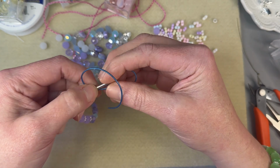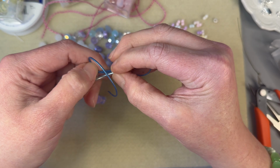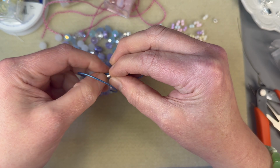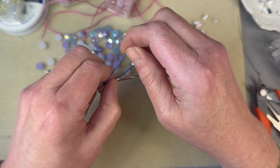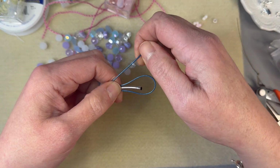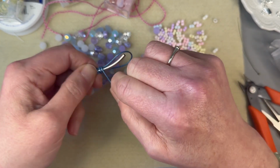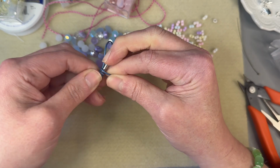All right, so I'm taking my little noodle bead and I'm laying it over top of my 2 strands. So I made my loop like this, and I'm laying my barrel or my noodle right over top. And we're going to use our long piece here that's part of our loop, and we're going to wrap, hanging onto everything. We're wrapping it around everything. Slide that noodle down just a little bit.